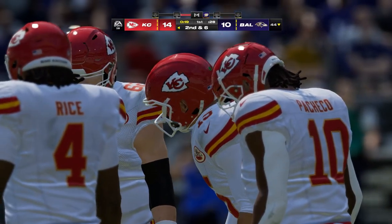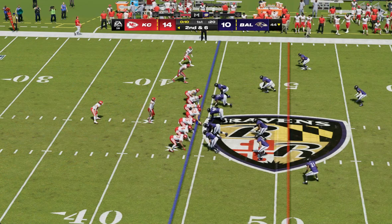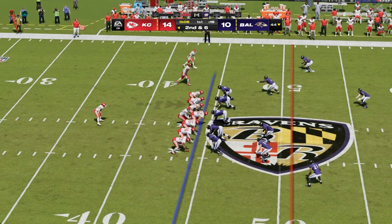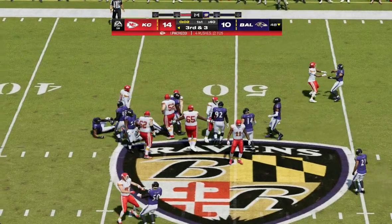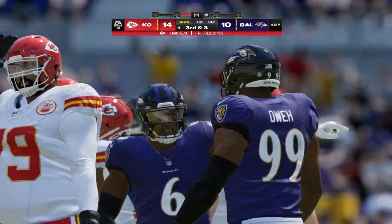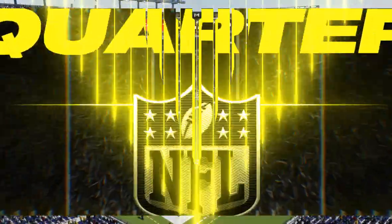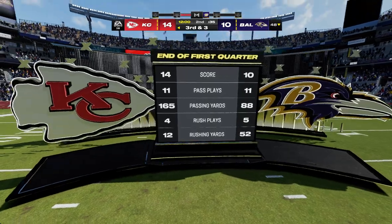And that's a good job there by the corner. We do talk about this a lot, that a lot of corners see their job as simply covering receivers. Tackling isn't everyone's thing. But in this case, he came up quickly and made a nice, sure tackle, pushing forward for three up to the 48. We are in for a good one as we're through one on EA Sports.